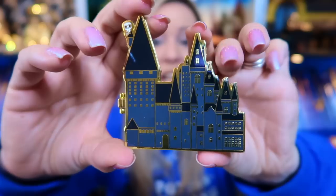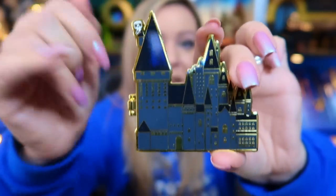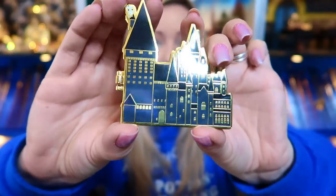Sandy just loves pin badges. And I think you've got Hedwig just at the top there. But it's absolutely beautiful. I love it. Thank you so much for getting this for me, honey. I love it so much. I'm gonna have to make room on my shelves now for that. That is beautiful. Absolutely beautiful.